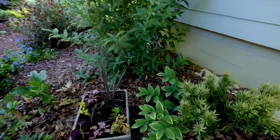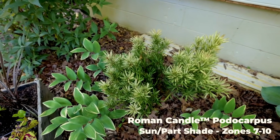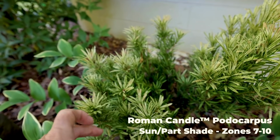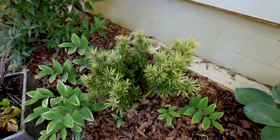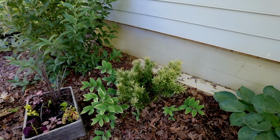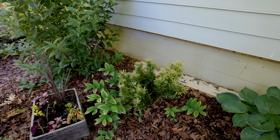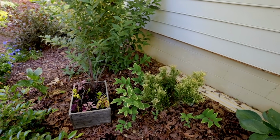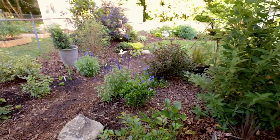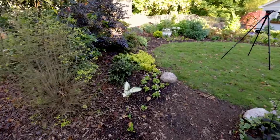So let's get started walking around. I have several of these close to one another, so this won't take long at all. This is a Roman candle Podocarpus. This conifer has beautiful new white growth on all the new growth, and it gets tall and narrow. This one's pretty newly planted right here next to my screen porch, but really a beautiful addition in any kind of light shade, medium shade. It'll take a lot of sun, but I really like how it stands out in a little bit of a dark space like that.